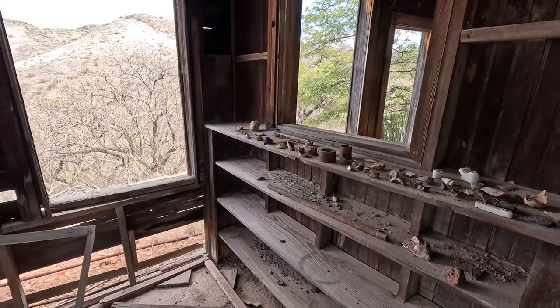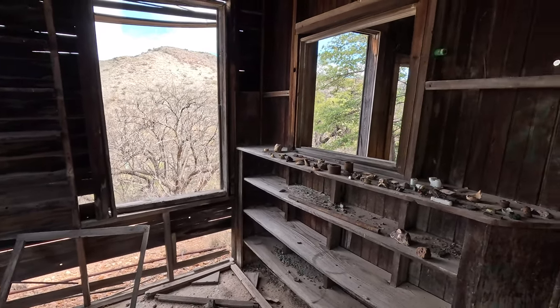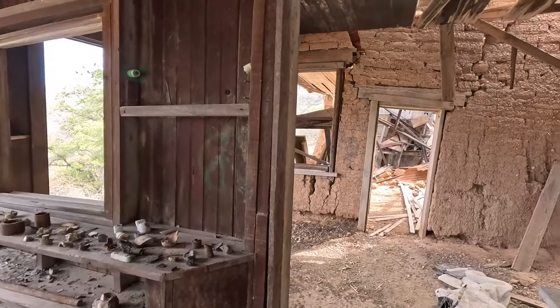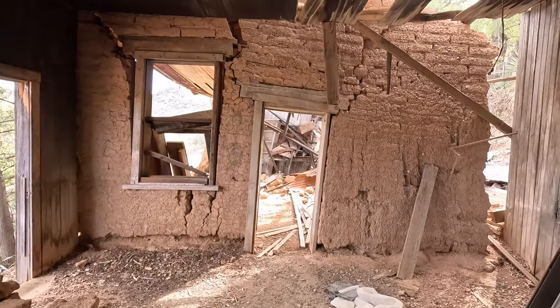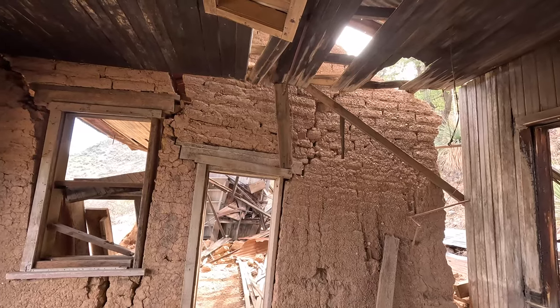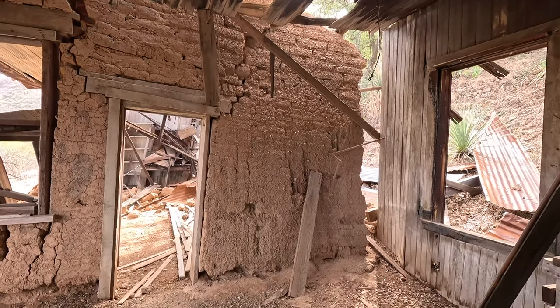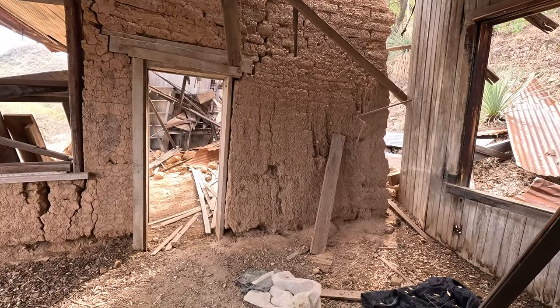Little trinkets people have found and left up here. That's cool. No insulation here either. Adobe, that's good insulation. But yeah, look at that. They're trying to hold stuff up. You can see some lumber tied in up there, holding that wall in.